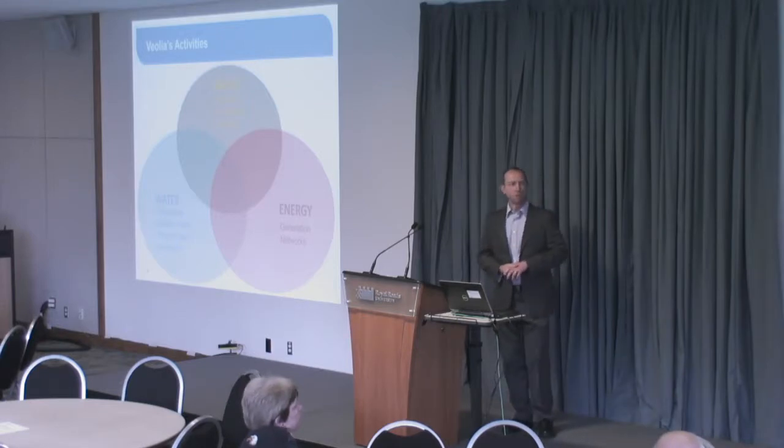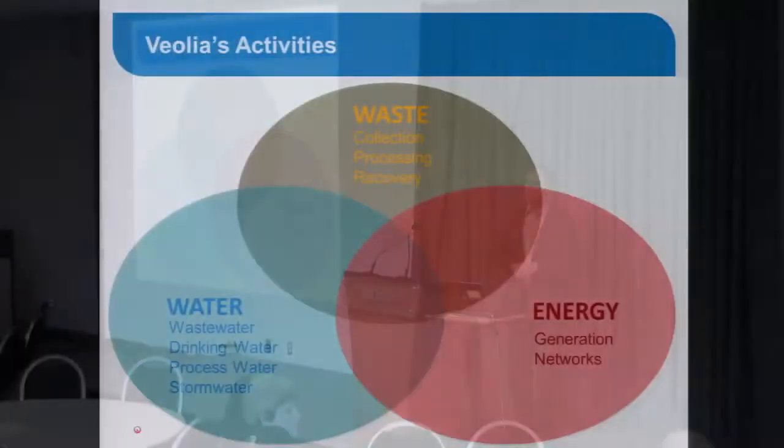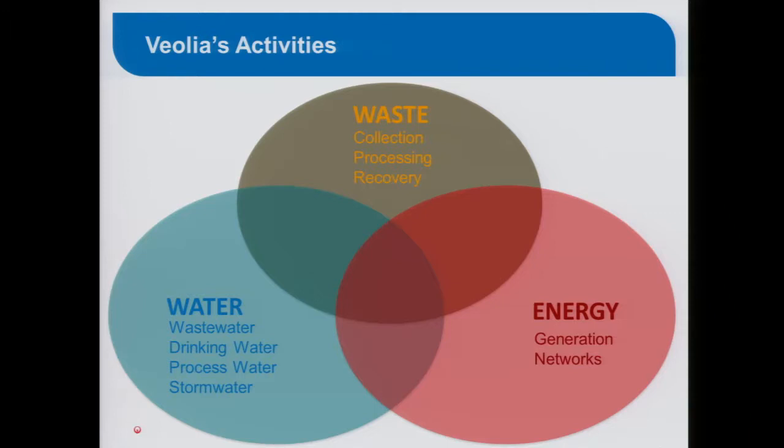So, introducing you to Veolia. Veolia is a very large company. It employs over 200,000 people all over the world. We have offices in over 100 countries, and we're active in 3 areas. Solid waste, so everything from collecting solid waste through processing it to recovering materials from solid waste.